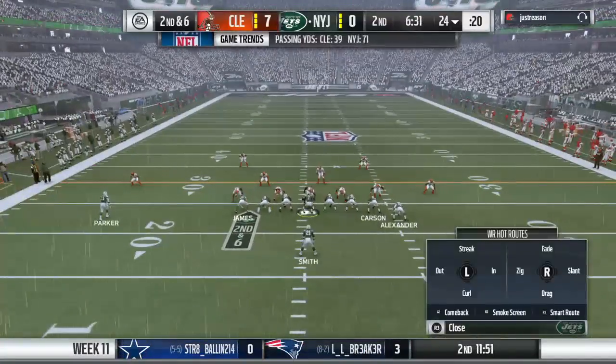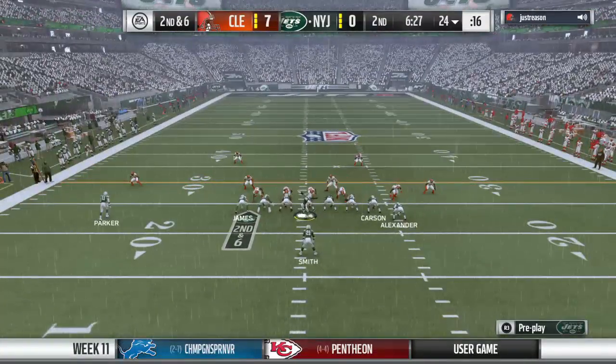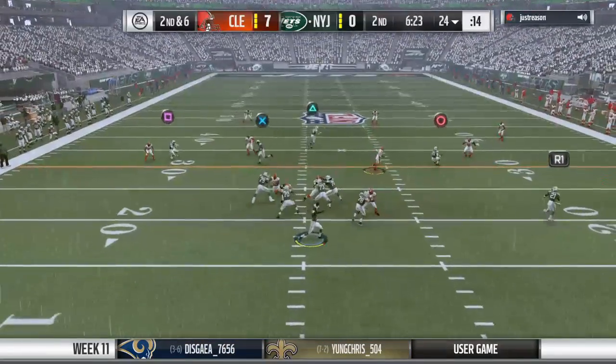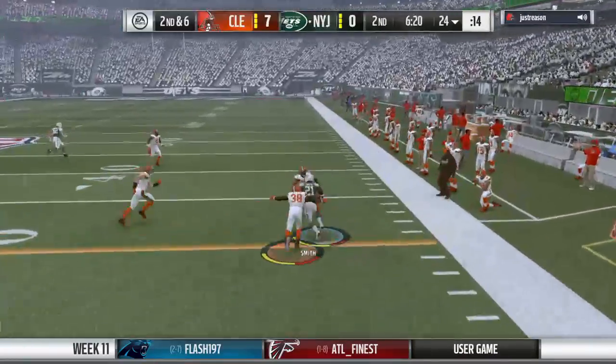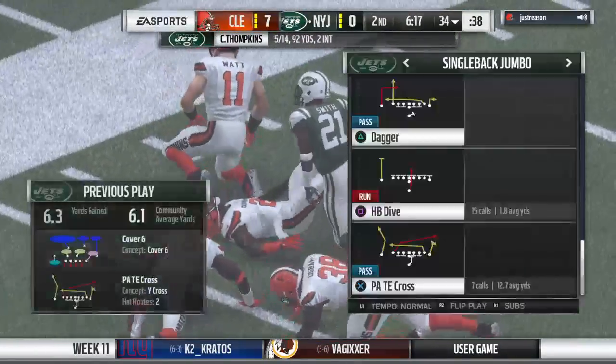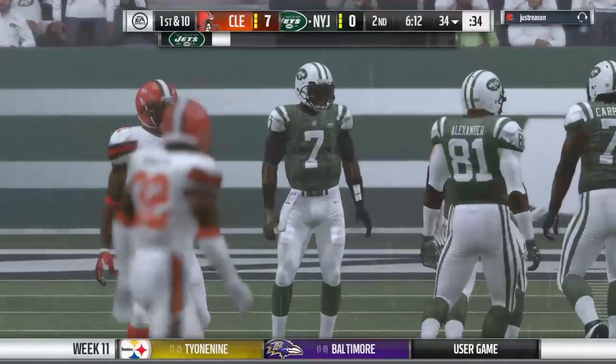And the D-line pinching together must be expecting the run. Flex Brown! Flex Brown! He'll look to throw. He's going to find his running back. It's complete. And he'll get it up near the 35, right at the 34 here. 9 yards on the pickup there, and it keeps the drive alive.